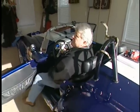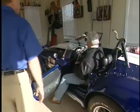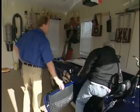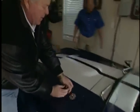Hey, can we take a look at the motor? Yep, so is it running or off? Hey, go ahead and shut it off. Well, I bet that wakes up the neighbors. It does. We try to get in before it gets too dark. How about I get on this side? Yeah, let's take a look at the horsepower in here. All right.